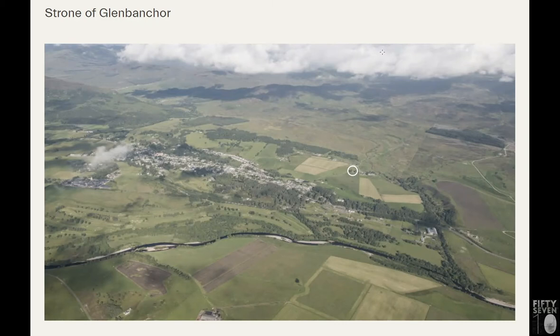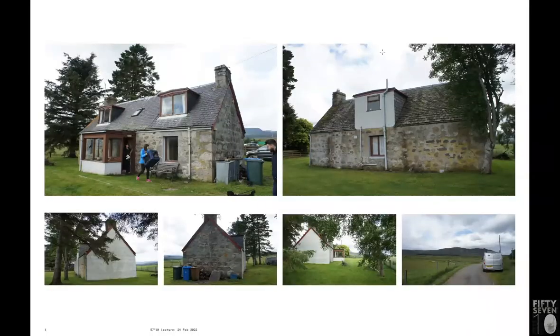So this is the town of Newtonmore. If any of you know the timber supplier Russwood, they're based here. And this was a little crofter's cottage that sat on the hill. So this is the cottage when we initially came to see it. It was an absolute riot.